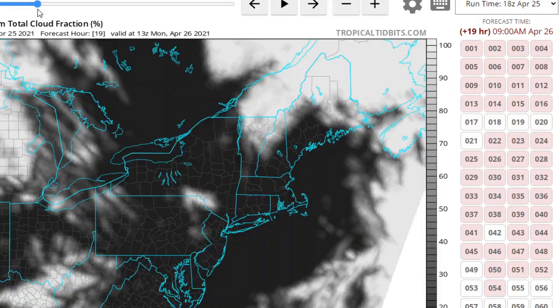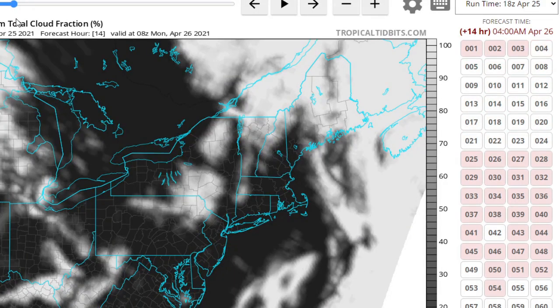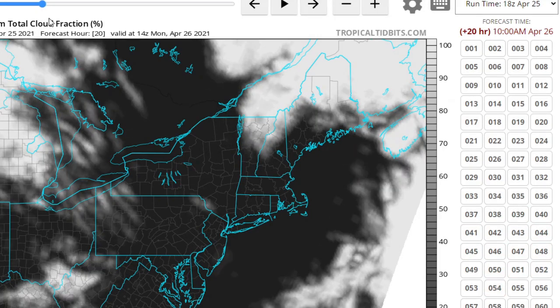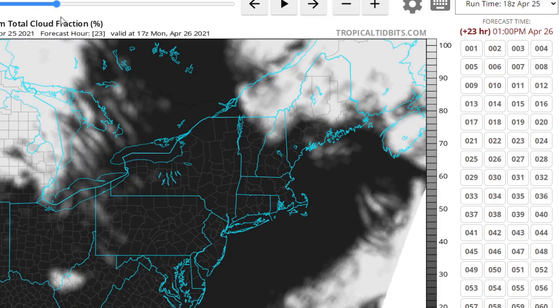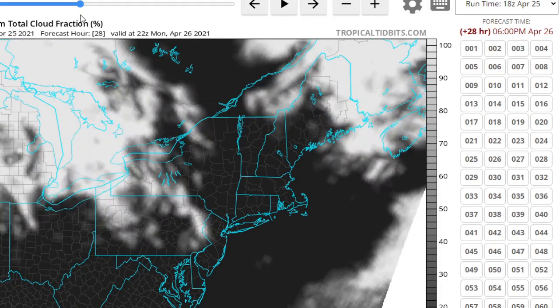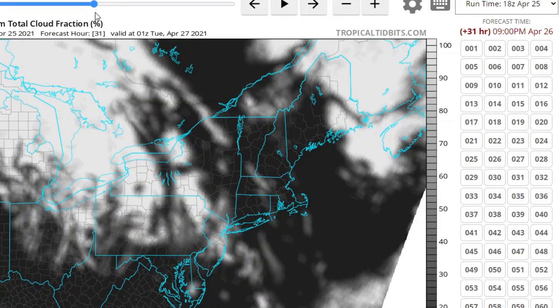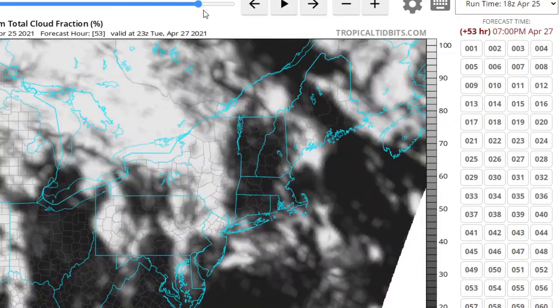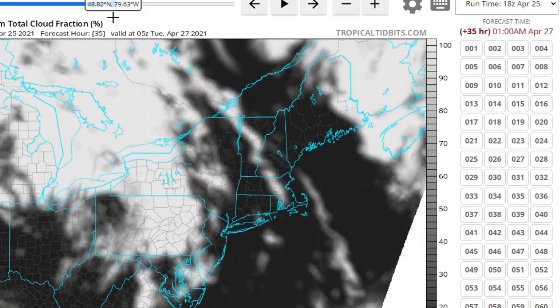So here's the NAM for tomorrow, and it has a few scattered clouds, mainly to the west, but by late in the morning, we should be mostly sunny according to this. And then we're dealing with the cirrus again tomorrow night, and Tuesday, especially quite a bit of that cirrus around in that warm air mass we're going to be dealing with.